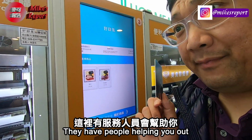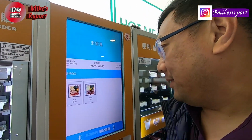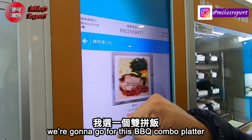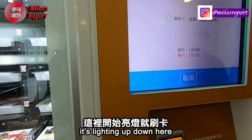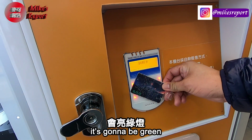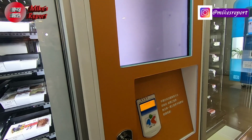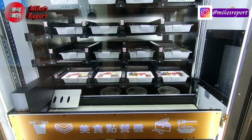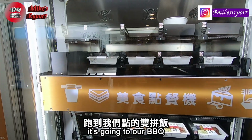Alright, so they have people helping you out, so you can actually give them cash and they'll give you a card that you can swipe. So we're going to go for this barbecue combo platter. We're using this iPass. It's lighting up down here, so now we hold it. It's going to be reading. Oh, looks like green light. Oh, here it goes. It's going to our barbecue.